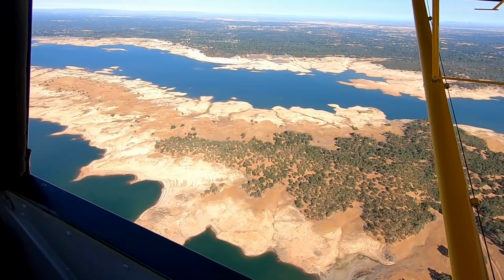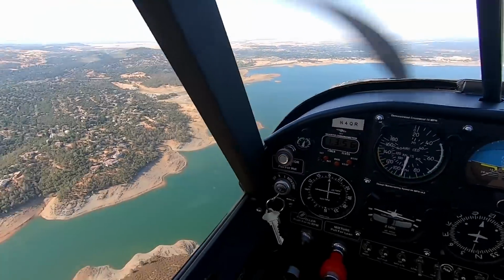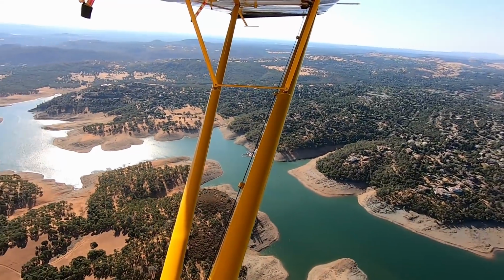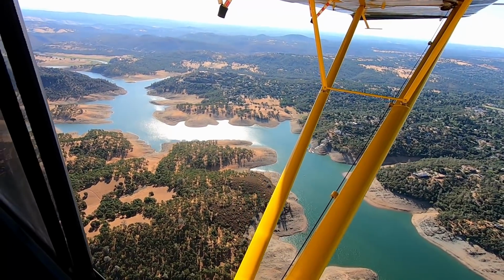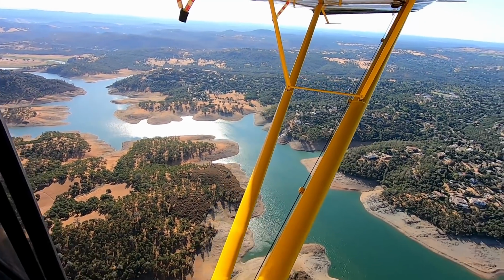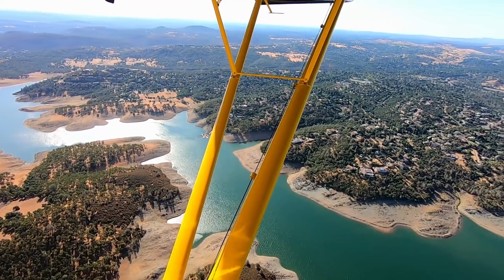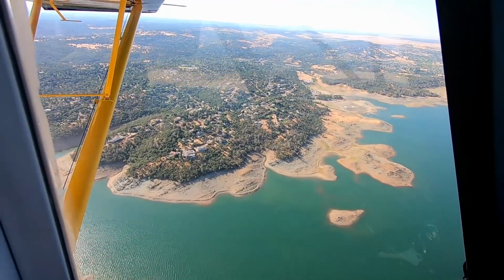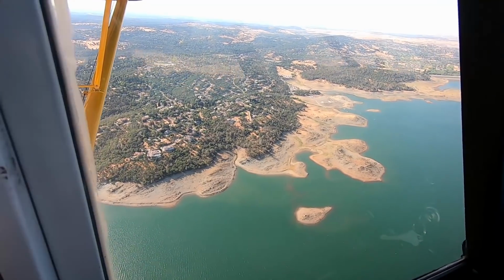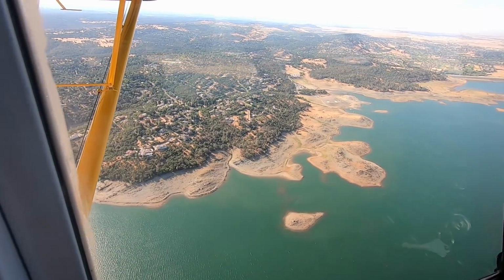Well, we got the big window opened up today, and it's warm out. Man, we've had a heat wave here. It's 75 degrees here at 2,200 feet. And it has been a hot heat wave this last week. Temperatures exceeding well over 100 degrees down here in the Sacramento Valley, right down there.